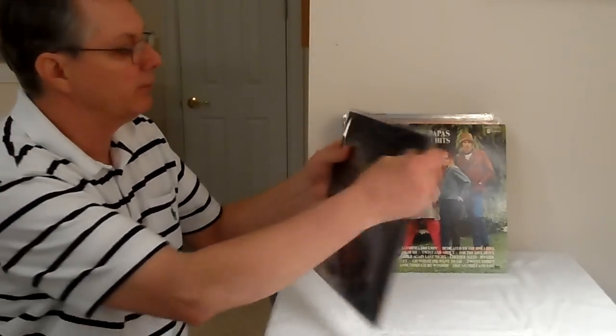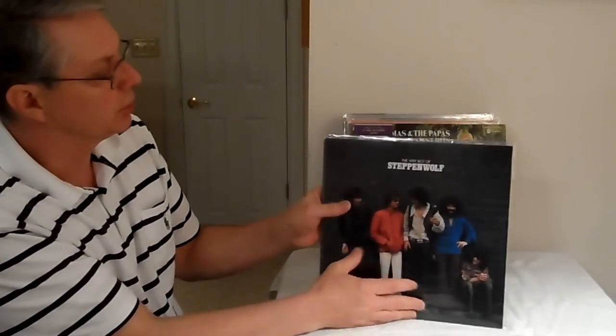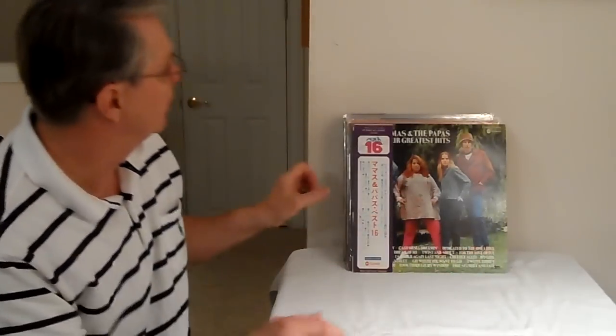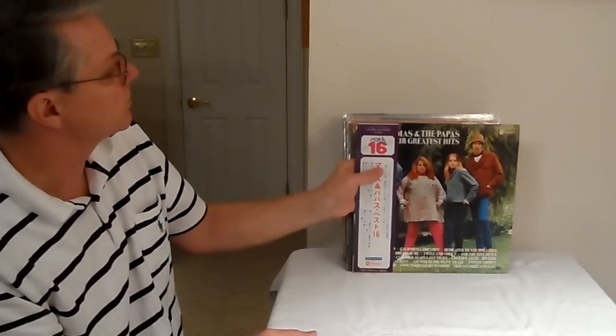Most of the stuff that's on here, the good stuff, the Pusher and all that, it's all on here, so I don't have to break the shrink on it. But I just saw it and I said, wow, it's such a good deal. I need to pick it up.